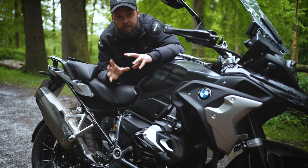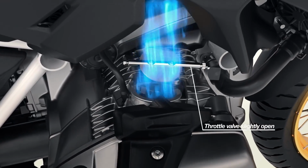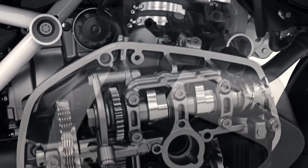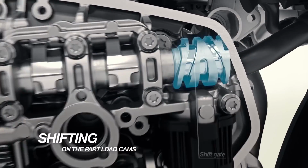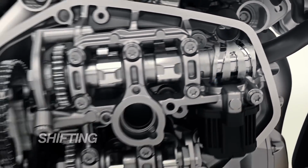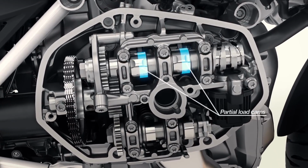And look, it does have the shift cam tech, so that's their variable valve timing and lift system based on the throttle position. So at a moderate throttle, you've got plenty of torque and plenty of efficiency, but as you open it up, it will really start to give you that top end power. Again, it's totally smooth, totally seamless. There's no step as you wind the throttle on, but it does give you plenty of power.